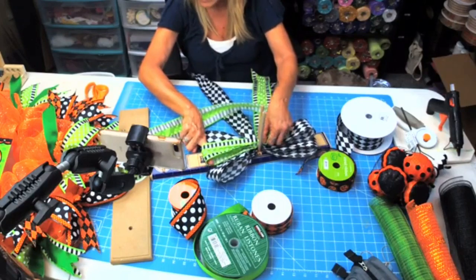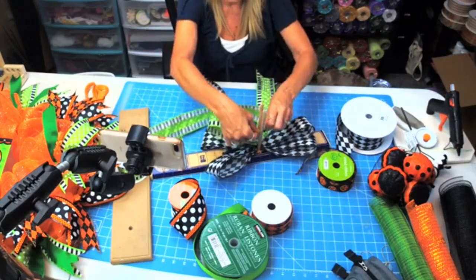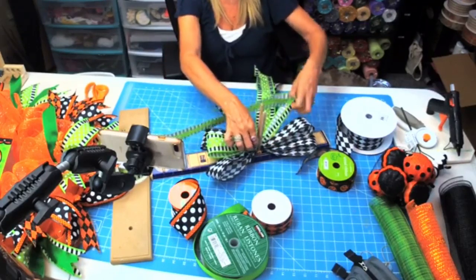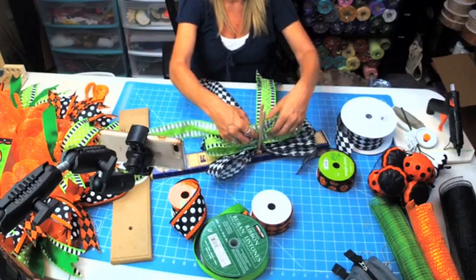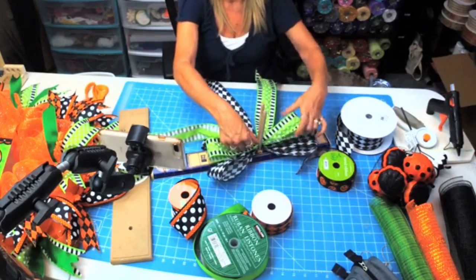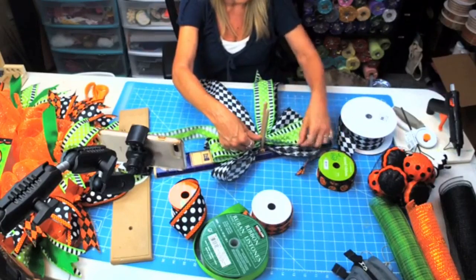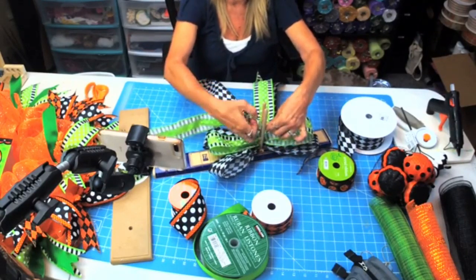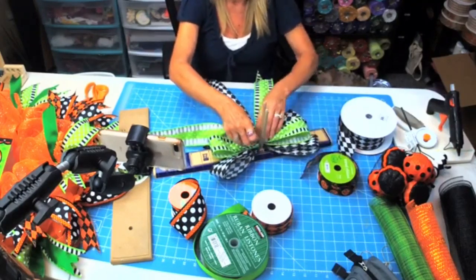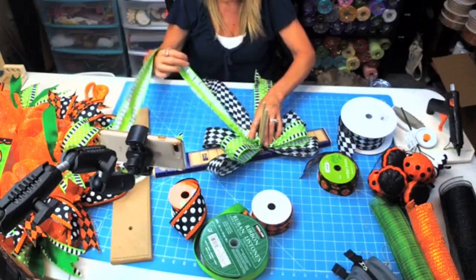I'm going to do these ones 6 inches. 6 inches. Remember, you're twisting. And I'm going to do this as a 3 loop. And I don't really know. I just kind of make it as I go, guys. I don't have a set bow design I'm doing. I never do. I've probably made this before. I don't know. I just make them as I go.